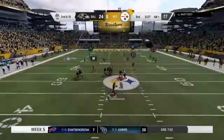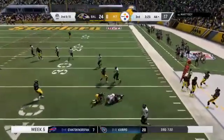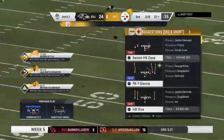2nd and 10 now. It's Roethlisberger. Completing it to the right side. Johnson. 8 yards on the completion, but now they face 3rd down.